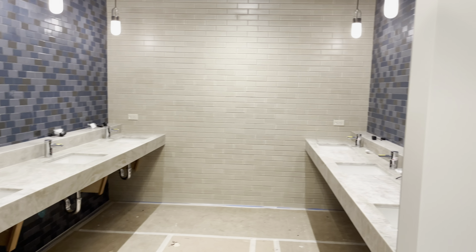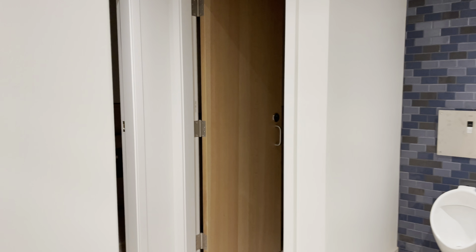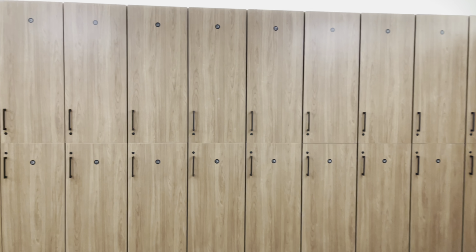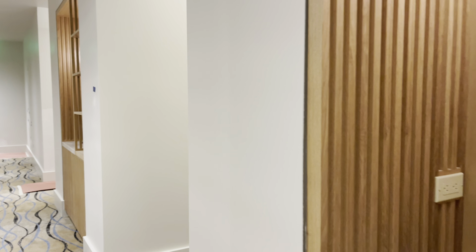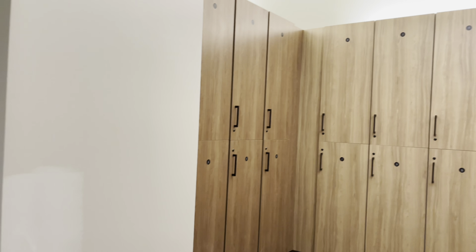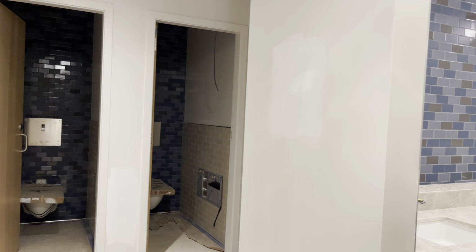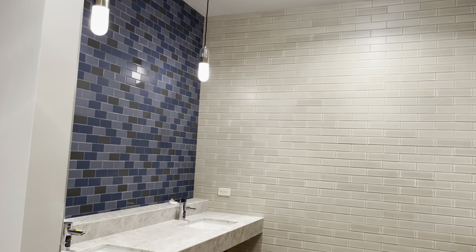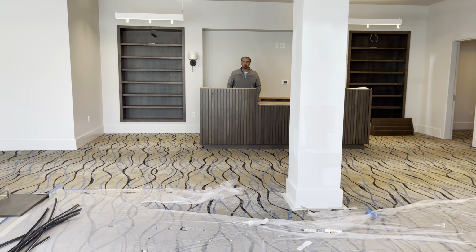You'll also be able to access the locker rooms from the hallway outside of the golf shop. We have 62. Welcome in.